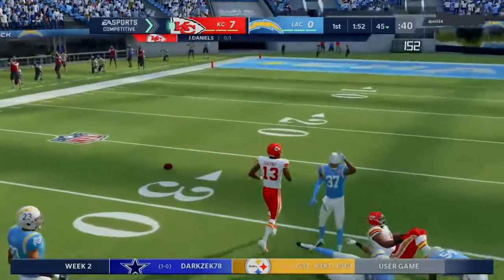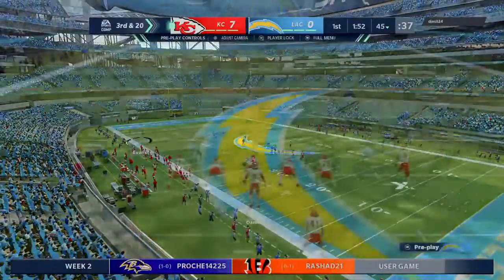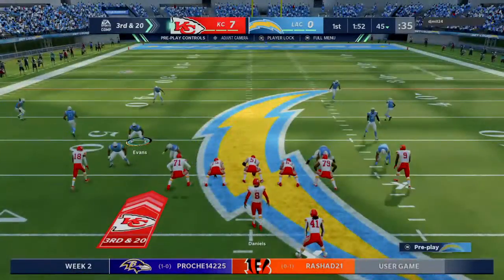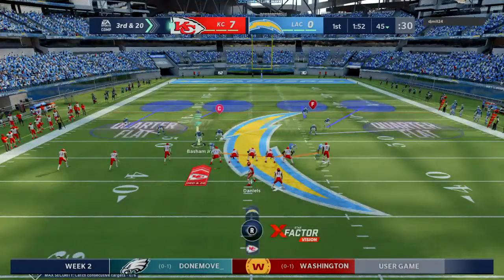And that'll be incomplete. Took a pretty good shot as he tried to pull that one in. Couldn't hang on 3rd down. An incomplete pass on that last play, and that means they'll need to come up with something here on 3rd down.